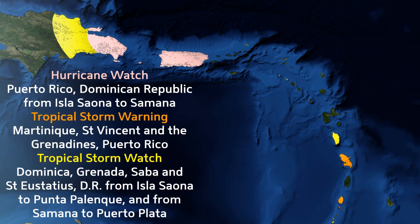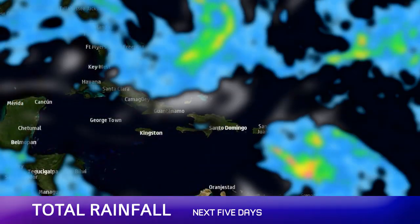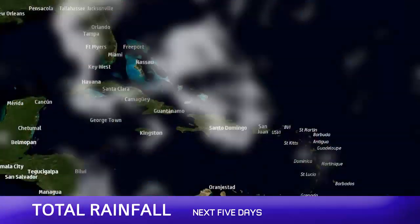These are the current watches and warnings then. A hurricane watch for Puerto Rico, Dominican Republic from Isla Sayona to Samana. Tropical storm warning for Martinique, St Vincent and the Grenadines and Puerto Rico, with tropical storm watches for large areas of those islands and the Dominican Republic as well.